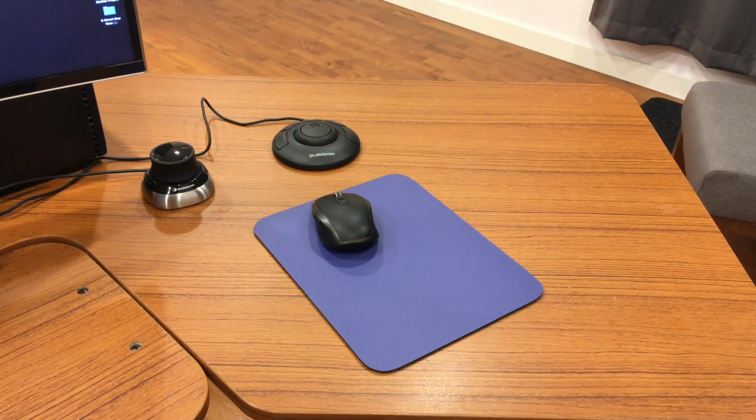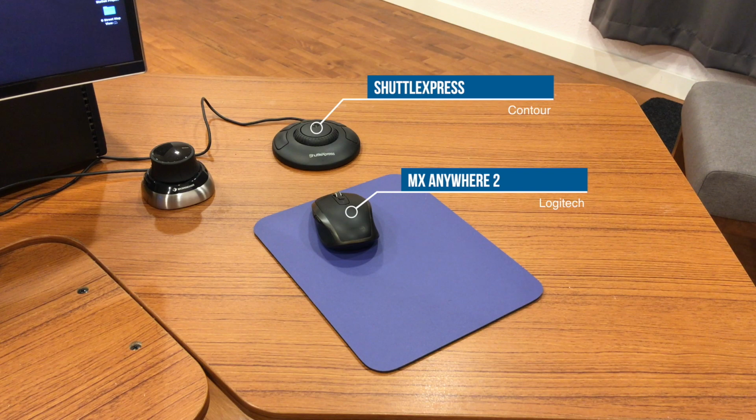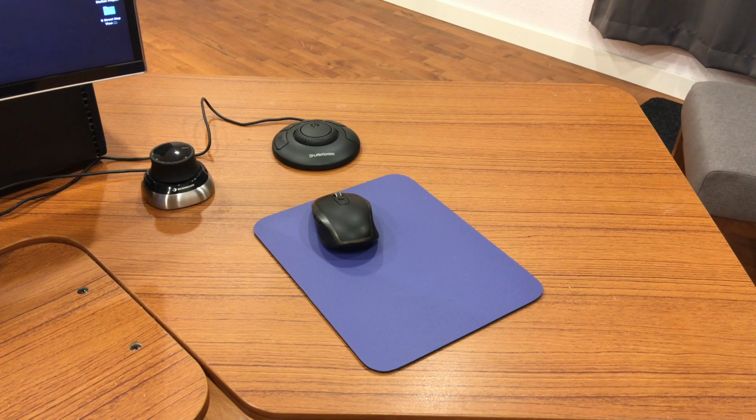Starting at the right of my desk, you'll see my mouse, which is just a very simple Logitech mouse. The Contour Shuttle Express, which allows me to shuttle back and forth navigating in Final Cut when I do my video editing. And the Space Mouse, which allows me to move in three-dimensional space, which I really quite like.